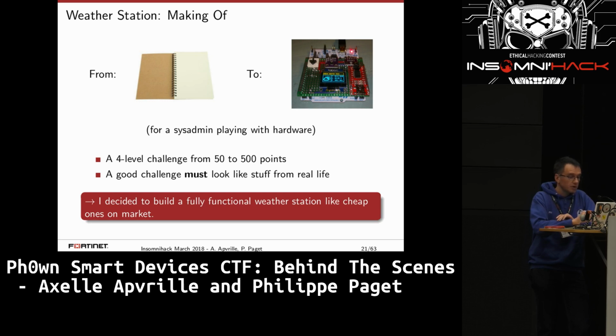And so I decided to build simply a weather station. Those weather stations you can find for cheap on the Chinese markets.